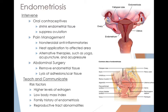You can have abdominal surgery if it is causing lysis of it, if they're causing adhesion, scar tissue that's causing intestinal problems. They can remove the endometrial tissue, but again, if you can control the size and the pain with oral contraceptives, we're going to do that least invasive rather than more invasive of going in and actually removing the tissue. The goal would be to shrink it rather than remove it.